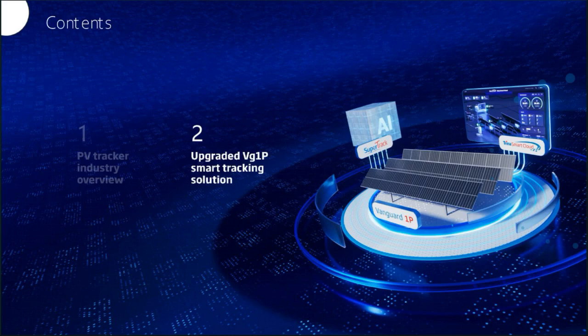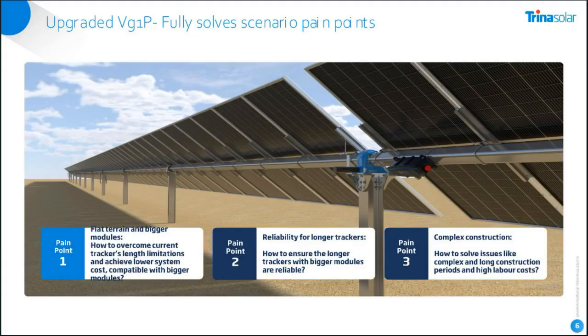After we know the market distribution and application scenarios, we also visited and discussed with our clients. So we summarized the requirements from customers. The first priority pinpoint is that for flat terrain, how to achieve the lowest system cost.